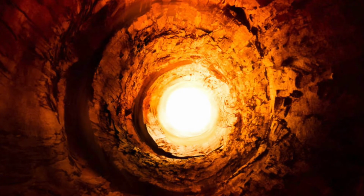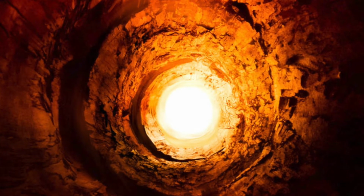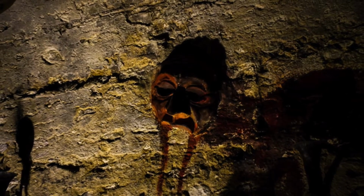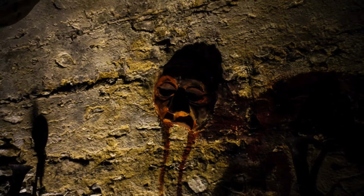The story states that the first person lowered began to scream after only a few seconds, and when he was brought back up, he looked as though he had aged 30 years. His skin was wrinkled and his hair had turned white. The story goes that the prisoner had been so disturbed by what he had witnessed that he had to be sent to an insane asylum, where he died 2 days later from unknown causes.